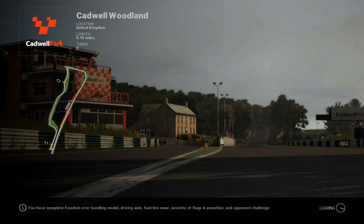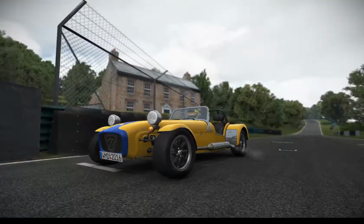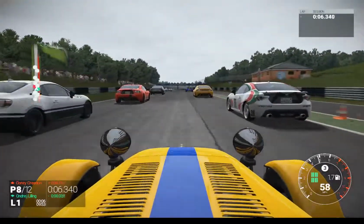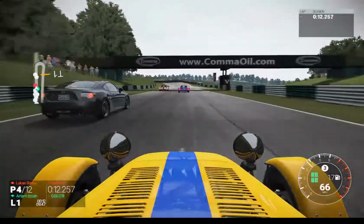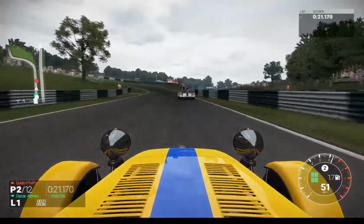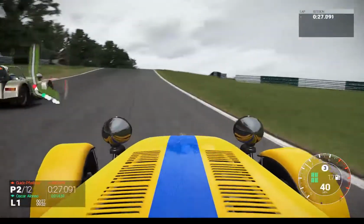Come on. I do not like that colour scheme on this Caterham. Four Caterhams, I count there. That's not nice. And away we go. Go. Just cut across the corner, sir. The Caterham, 1, 2, 3. That's not many occasions where that's going to happen.